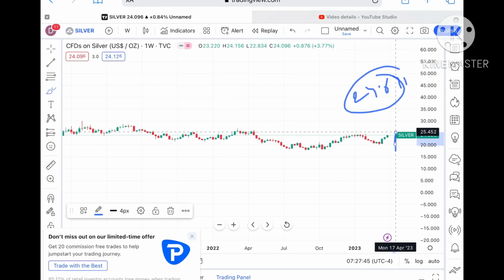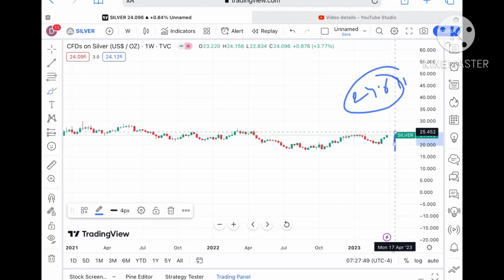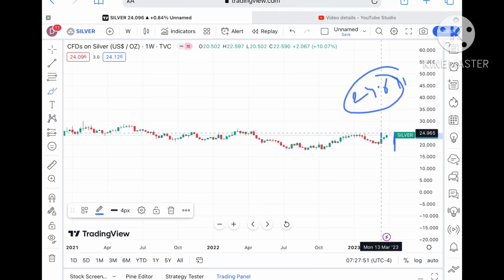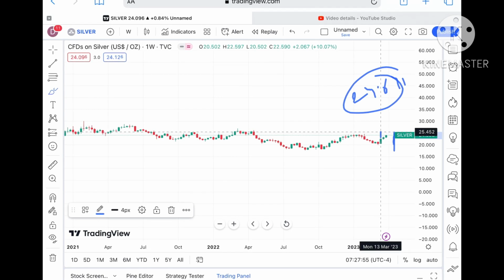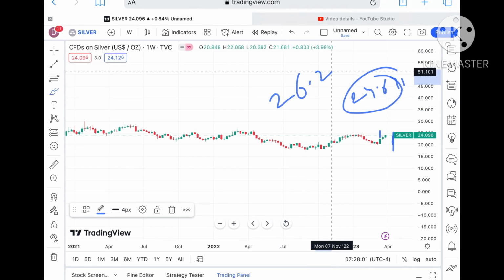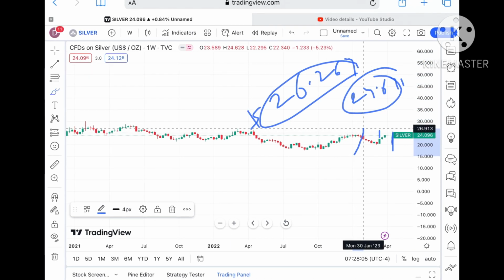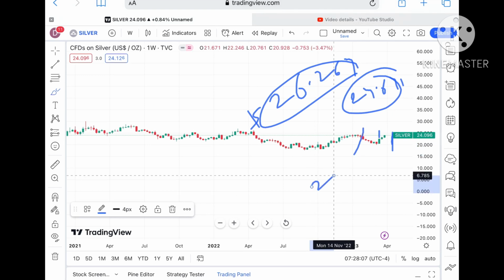So chances of going further high are there, and then we can see it touch a level of around 24.965, and from there a level of 25.290, which is a weak resistance. Chances are high it can cross that zone and touch a level of $26.264, and from there it can move further upside, with a probability of going towards a level of $27.